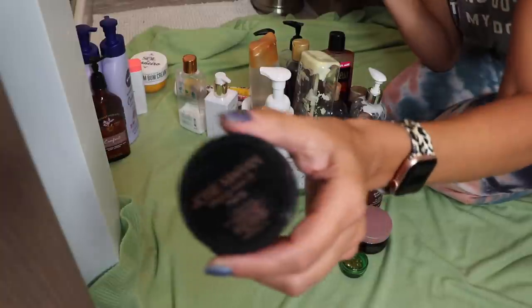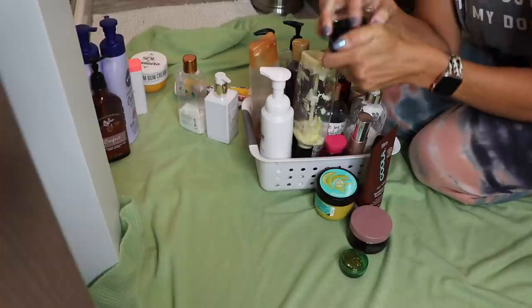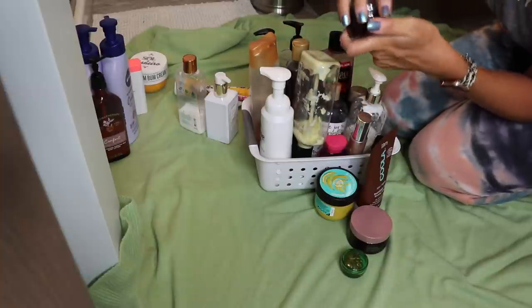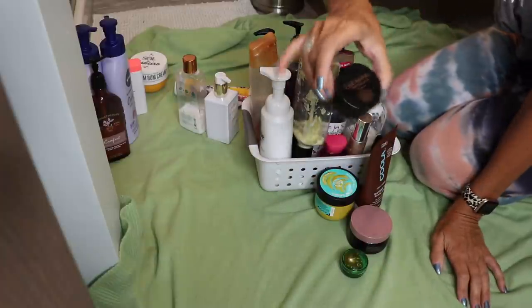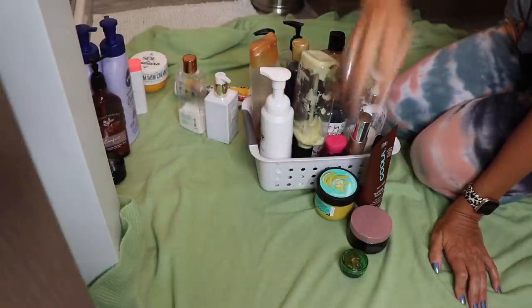Josie Maran Whipped Argan Vanilla Pear. Do I like the scent of this? Let's see. Oh, this one's never even been opened, so I'll see if my mom wants that. Do you guys remember, who's been here since my addiction to Josie Maran Whipped Argan Oil Body Butter? Oh my god, I was addicted.